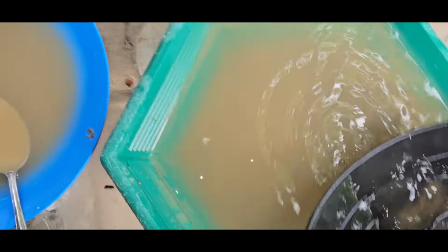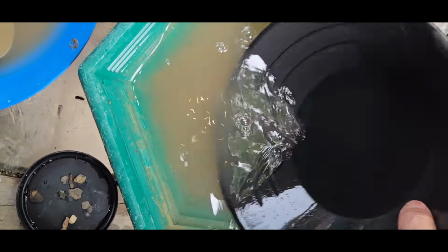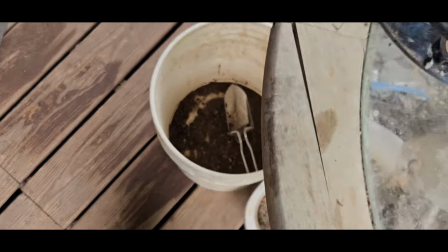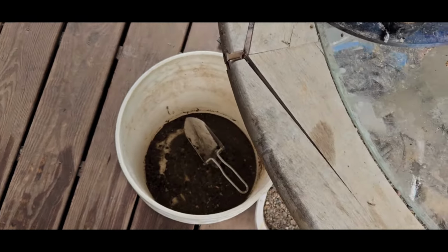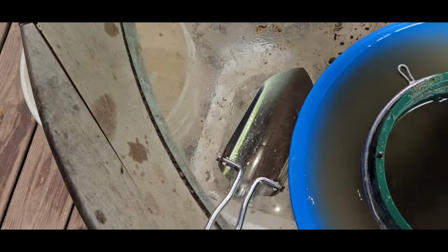Yeah, we'll catch and release them. This stuff will get dried out and go into pay dirt probably. Let's classify the rest of that stuff down, and we'll finish this up. Alright, we rinsed out the bucket fairly good. Obviously spilled a little bit here.